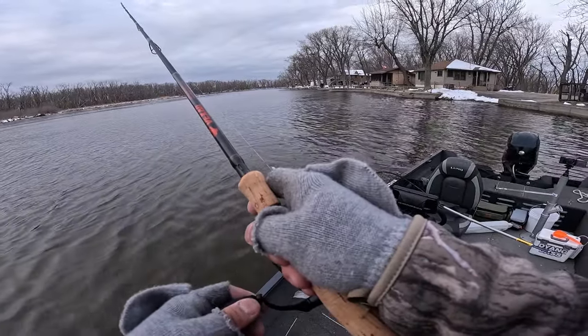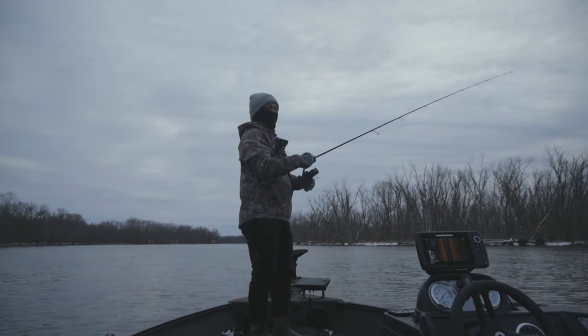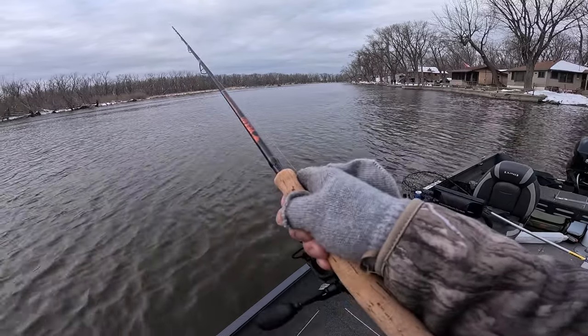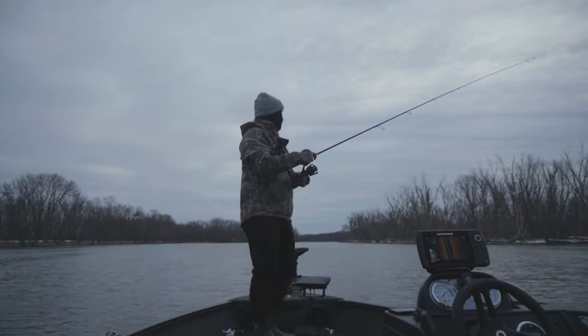All right. So we're going to reposition here. Might have to put on my bib, guys. It's kind of windy today. Not windy, but there's like a cool breeze kicking in. It's pretty wild.